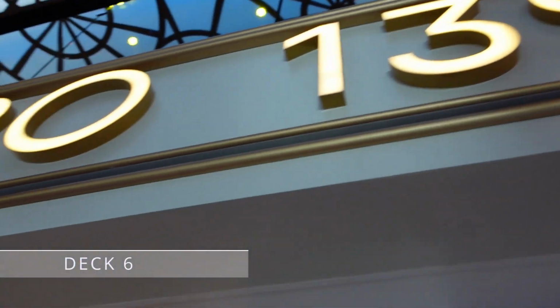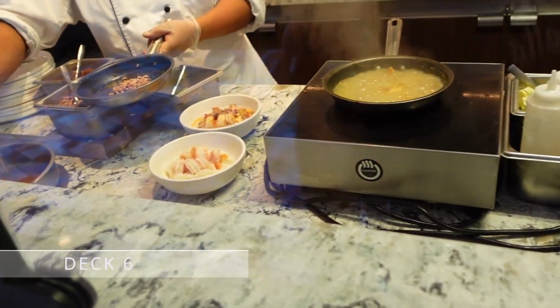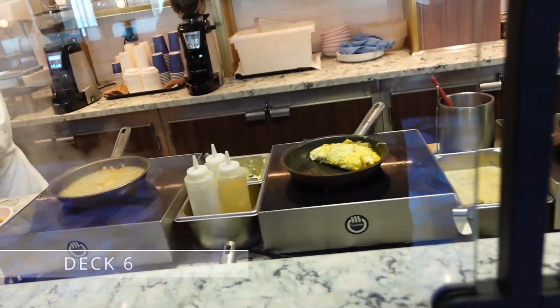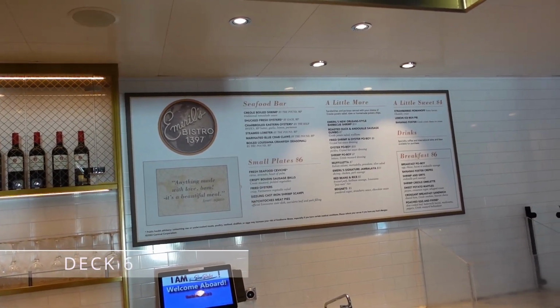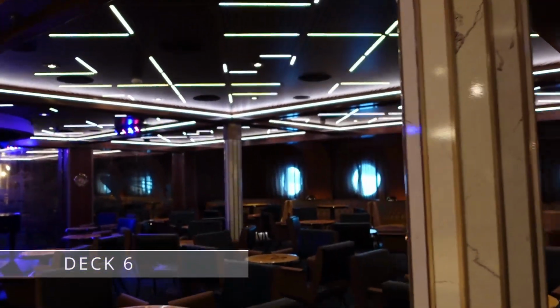Emeril Bistro is on this floor. You can have your omelets cooked to order, including shrimp. Looks like there's some shrimp there. And there's the breakfast. Oh boy. You had to pay for this. This is not included. The entertainment in here in the Golden Jubilee bar.